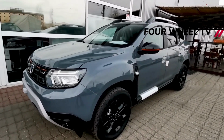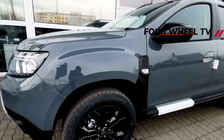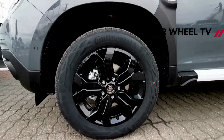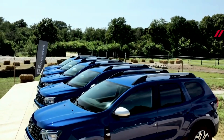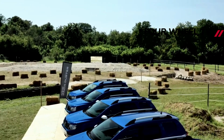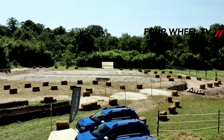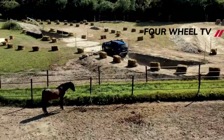Dacia has pulled the wraps off a new special edition version of its Duster SUV. Called the Extreme SE, the new version is based on the range-topping Dacia Duster Prestige model but gains unique design cues, interior trims and a generous helping of standard kit. Orders open in April, with prices starting from £17,495.